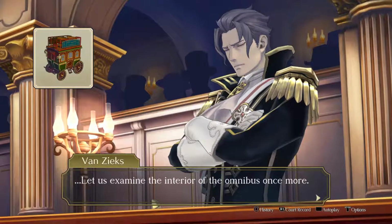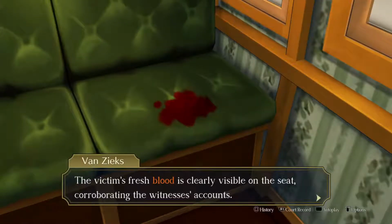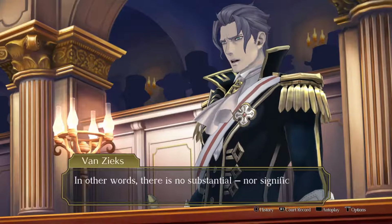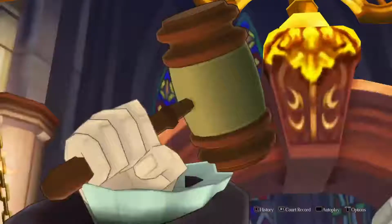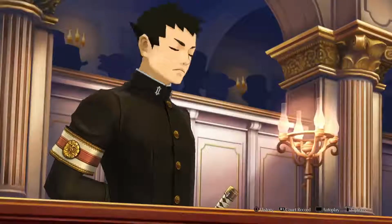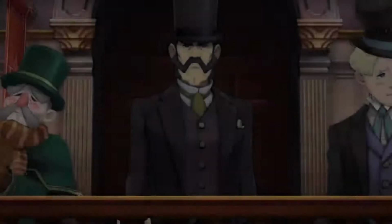Let us examine the interior of the omnibus once more. The victim's fresh blood is clearly visible on the seat, corroborating the witness's account. In other words, there is no substantial nor significant change in the facts of the case. Very well, your cross-examination, please, counsel. Yes, my lord. This will be our last cross-examination for tonight.